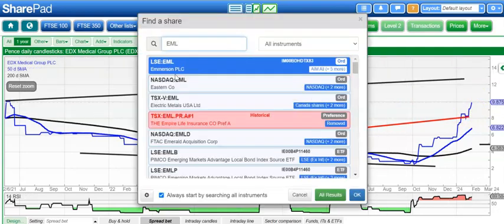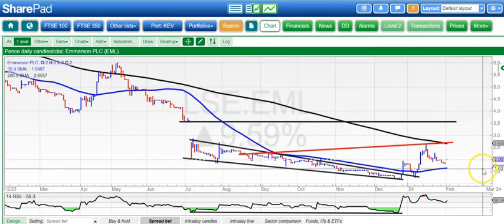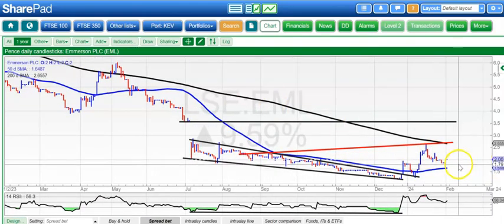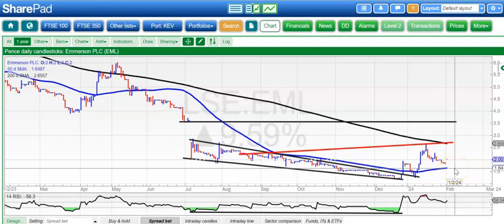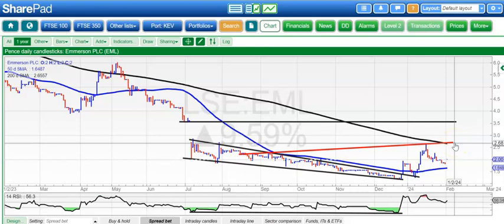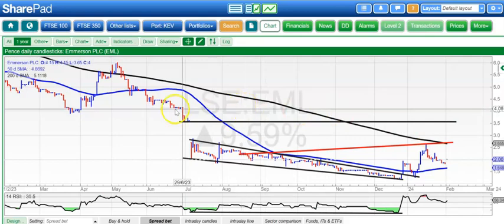Positive news today from Emerson, maybe something that the market wasn't quite waiting for or expecting, so that is good. Rising, we've had a gap higher up above a rising 50-day moving average at 1.6 pence. Above that, we're looking for a retest of January resistance and the 200-day moving average at 2.7 pence over the course of the rest of February.